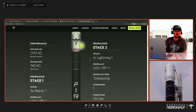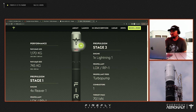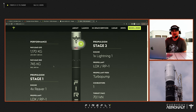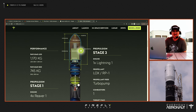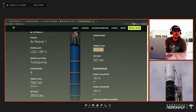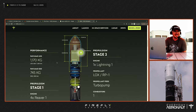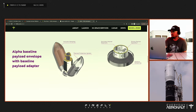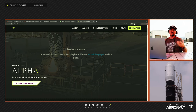And it does show all of the specs of this vehicle in great detail, including the payload capacity to low Earth orbit, the payload capacity to SSO, so sun synchronous orbit. You can even click here and see some of the inside, the payload dimensions and stuff. This is really, really slick. You get to see the thrust on the Lightning engine up there. You get to see the thrust on the first stage and all the specific impulse and everything. I mean, this is a really cool website. I would definitely surf around here and check out Firefly's own website. I mean, obviously, I think our website's pretty cool, but I gotta say, this is actually awesome.